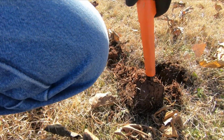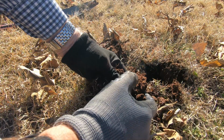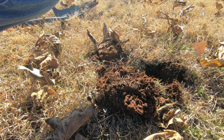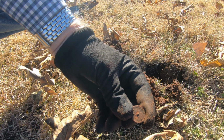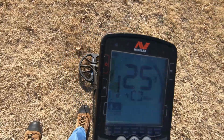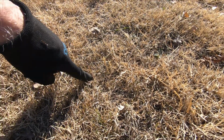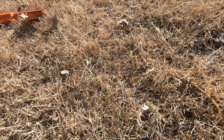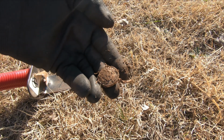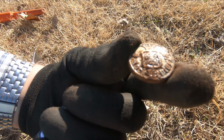Well, it looks like it's in this pile of dirt. And there it is. See it right here? It's a little rosy. So it's about right in there, and I don't think it's very deep. Wow. Well, that's pretty neat. Looks like a button. Not sure, try to clean it up a little bit, but still, we'll take it home and we'll show you guys.